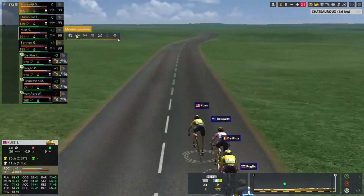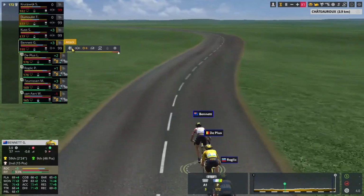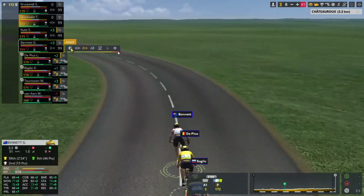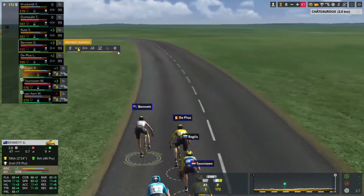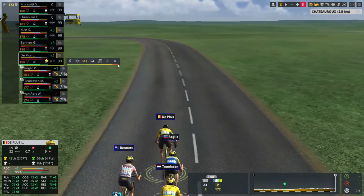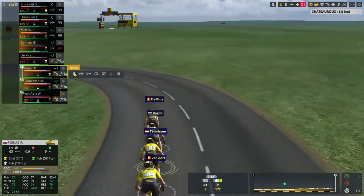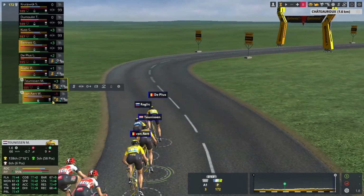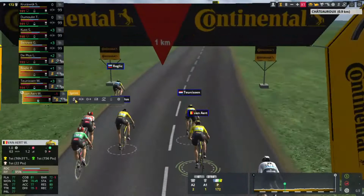And George Bennett. Now. Okay, so now we're down to our final 5 with around 3.5k to go. So this is pretty ideal. I'll step loose. Now, and let's just sprint. Keep ourselves up front. Roglic, sprint. Wout van Aert's actually really struggling on energy, but hopefully he survives here.